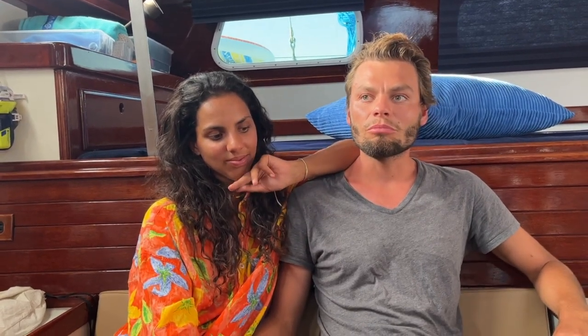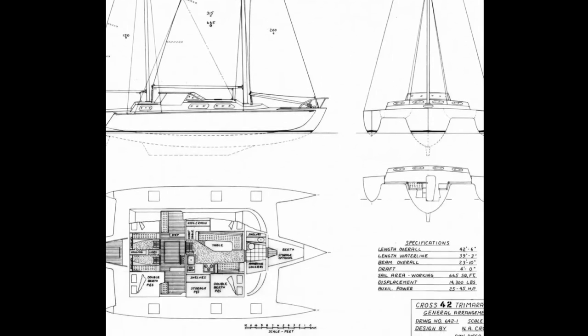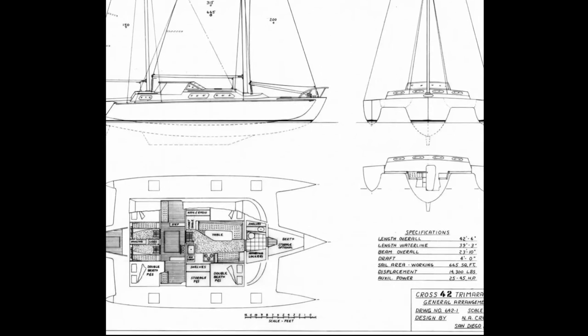And the more we got into this whole process of looking at this boat, we said actually it's everything we wanted. It's much bigger, it's 42 feet. We didn't actually need that or want that, but I think it gives us the great option to have friends over, to have family over.